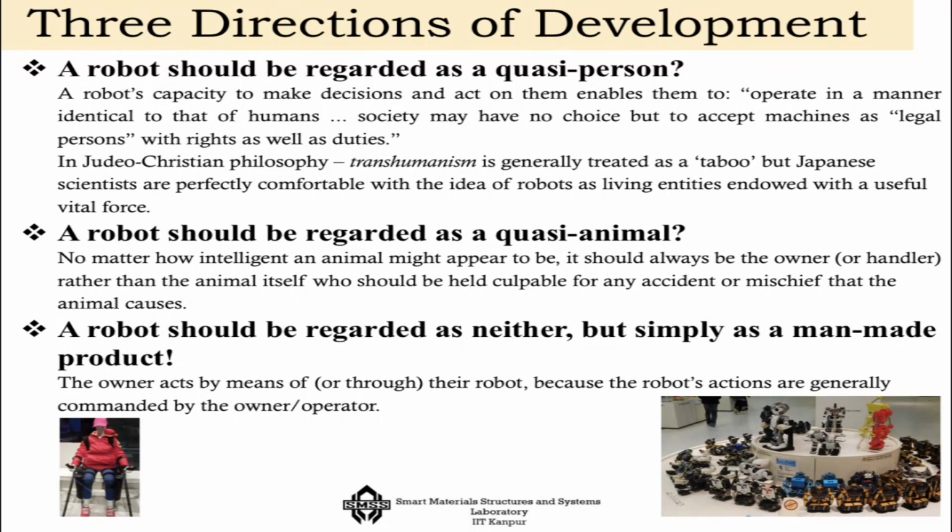Some people are a little less optimistic. They are ready to consider it a quasi-animal, and they consider that we need to give it an intelligence like an animal. However, the robot must have an owner, and the owner will be held responsible in case of any accident or mischief. Just like if you have a dog and this dog creates some problem, it is the owner of the dog who is held responsible. Similarly, it is the owner of the robot who will be held responsible.